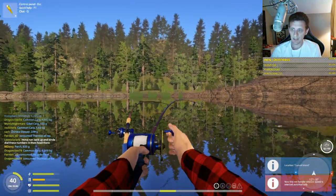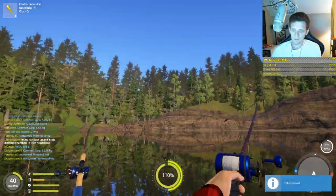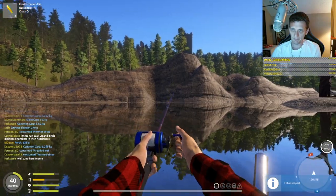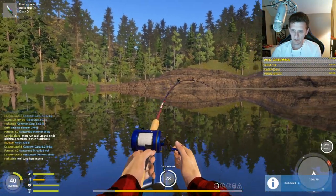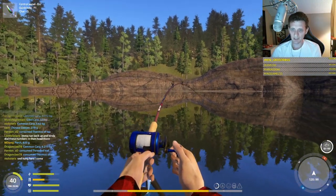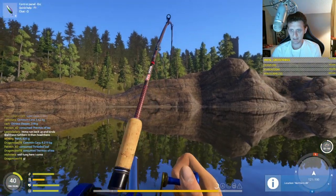Wow, that was a quick bite and a nice one. Let me deal with this before I keep blabbing about what we're fishing with. This might have been the fish we've been waiting on, actually. Not necessarily a Kuori, but it's a good size.